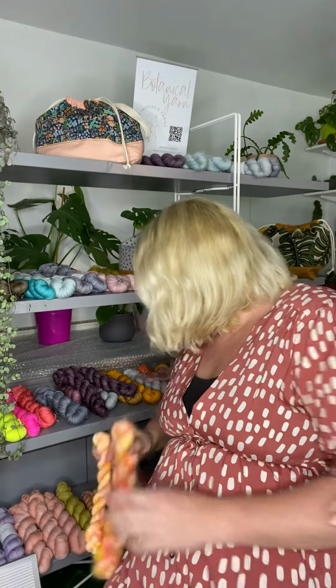I also dye different bases. I dye a lot of mini skeins. I have lots of mini skein kits because I also run a thing called Botanical Yarn Blanket Make Along. It's really nice to knit things and crochet things together. Even in the pandemic, we haven't seen as many people as we'd like, but I felt there's an amazing sense of community online through making and through different patterns.